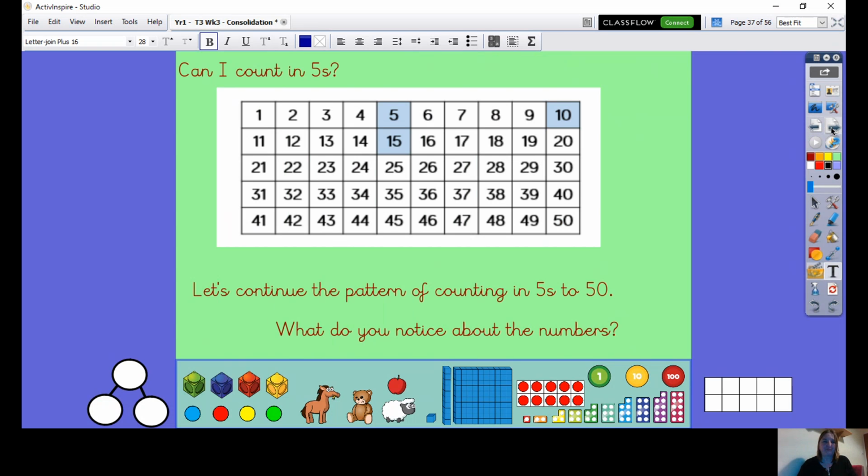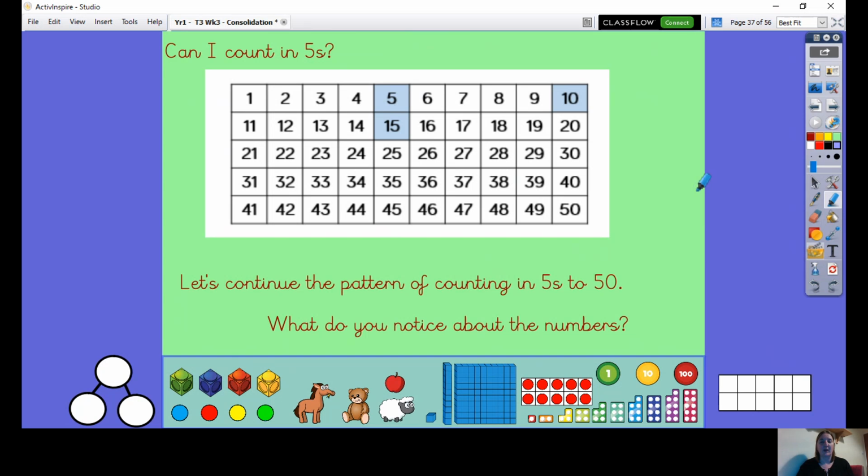Okay, let's move on. So here again, we're going to count on in 5s. So we just did it verbally then, and this time I'm going to show you what that looks like on the grid. So I'm going to highlight as we go along. And again, let's continue to count the pattern of counting in 5s to 50. And again, see if you can see a pattern. What do you notice about the numbers? So we're going 5, 10, 15, 20, 25, 30, 35, 40, 45, 50. Fantastic.